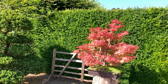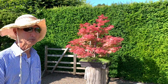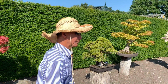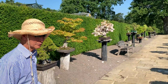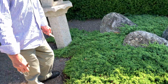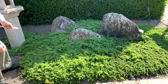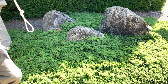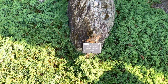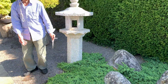So at a quick glance, everything seemed fine. So it's just pruning, and we will show you how we go about pruning some of them. I think they've been feeding it well, and look at the ground cover. I planted these junipers when I made this garden in 2012, which is 8 years ago, and this is a ground cover juniper called the Juniper Cucumbers. We plant this to grow in place of moss, so it looks very much like moss. So this works well.